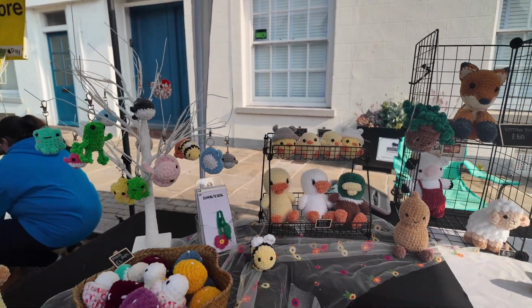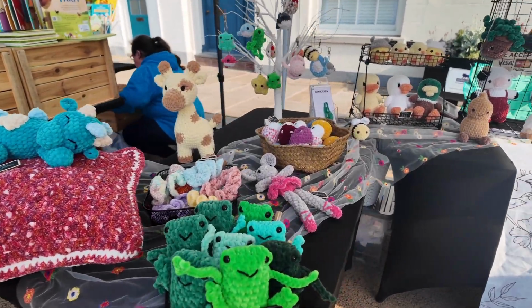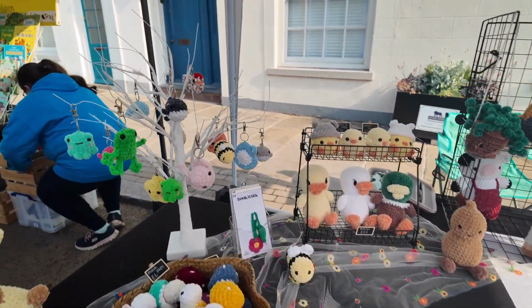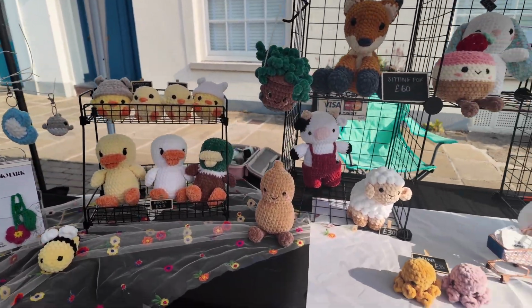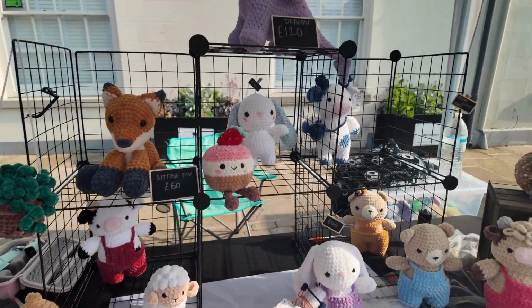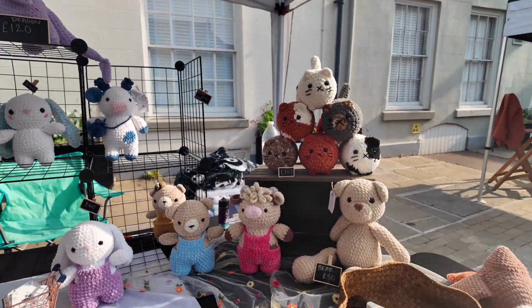I am loving how that tree has been looking for these last few markets, with the key rings on it. I think it looks super cute. I think it's eye-catching and that's exactly what I need on my stand. But yeah, everything's all set up. I'm missing a few price tags, but I'm just going to tell people how much they are if they ask. Sometimes it's just easier to do that.